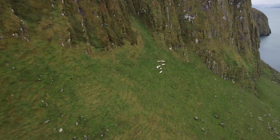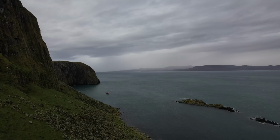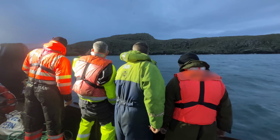The 3 main islands of the Shiants are grassy and fertile, but the steep slopes and granite cliffs make them difficult to navigate, and getting ashore can be near impossible in rough seas.